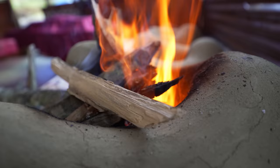Oh, so that's bussing it up. Yeah, bussing it up, yes. See how it's flaky, watch. Yes. So that's the legendary Trinidadian bus up shot.